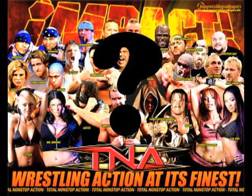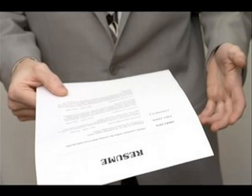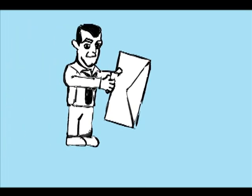Well, just remember that Murrow started it all. Murrow was a man of integrity, always telling the truth. Well, except for that time that he put down on his resume how old he was, where he went to school, and what prereqs he had under his belt. Product placement, prereqs. But he was always pushing the envelope for the betterment of mankind.